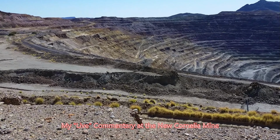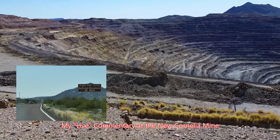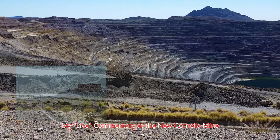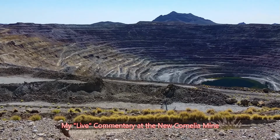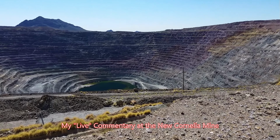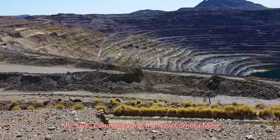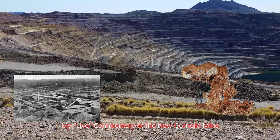I am in Ajo, Arizona, just a little bit north of the Mexican border, north of Organ Pipe National Monument, south of Gila Bend, and west of Tucson, I guess. And this is the main reason why there's still a town here, or was a town here. The big Ajo open pit mine. They went after copper, silver, gold, and molybdenum.